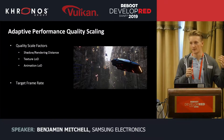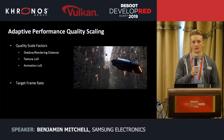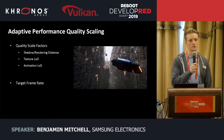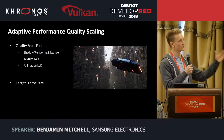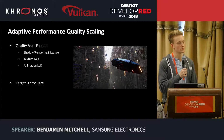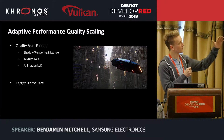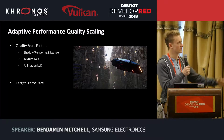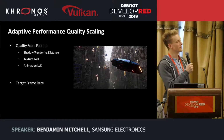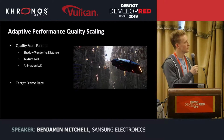So this might sound bad. It might sound like you don't want your game to look worse. But we found that in most cases, this is much more preferable to losing FPS. It means that over time, your FPS will stay relatively high, and you don't actually have to sacrifice much quality for it. Some common things, especially for the Megacity demo: we scaled the shadow and rendering distance, the texture level of detail, and the animation level of detail.